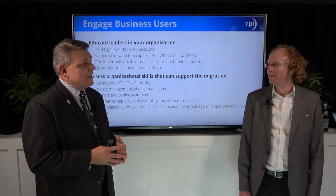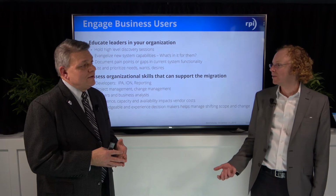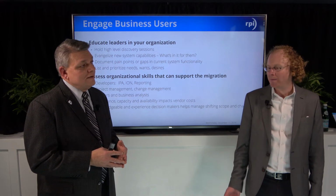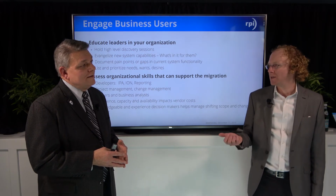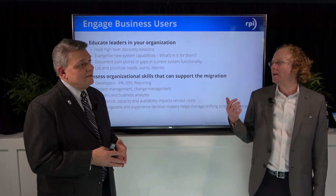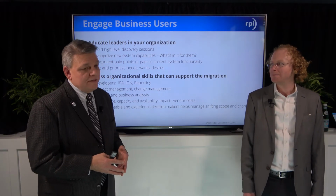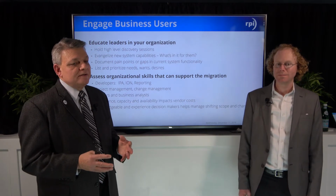Yeah, absolutely. That'll determine how much work an organization can take on internally versus bringing in consultants. And it also sets the pace for how well an organization will be able to maintain and continue enhancement of a system after go live. Exactly, and the last two bullets here on the slide is that experience, capacity, and availability will impact the vendor costs.